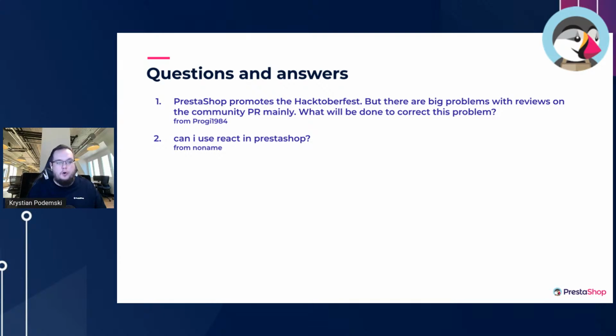It's the same for Vue.js. We use Vue.js components in the core of the software. I know the PrestaShop company team is using Vue.js in most of their modules, so go ahead, use React. It is possible, so I wouldn't worry about whether it's possible or not. The question is whether you want to use it in the front office or back office.